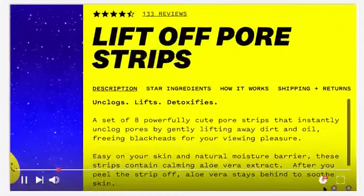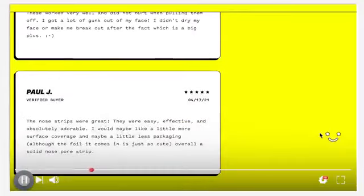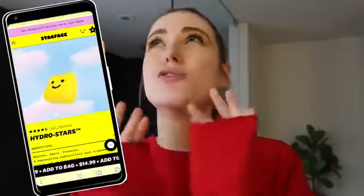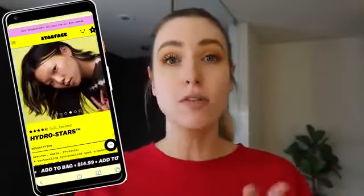And any of the comments that I read on the website were a lot of like, these aren't like the ones you'd get at the drugstore. They're very different. They feel great. They remove everything without really stripping the skin. And they also have these little hyaluronic acid stars, which are so cute. So if you have acne, that might be a good one to test out. I don't have any on my skin right now, so I didn't buy those. So I thought we would put both of these on my skin and just see what's up.